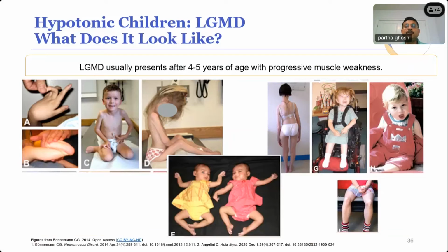These are some of the classic pictures. On the left, you are seeing some features of hypermobility of the joints, which can be seen in a group of disorders, classically congenital muscular dystrophies associated with collagen 6 mutations. Then on the right side you have a pattern of weakness with a limb girdle type of phenotype. As you can see in the child, in the legs on the extreme right lower corner, you could appreciate significant calf hypertrophy. This highlights the point that calf hypertrophy is present in other muscular dystrophies, and it does not have to be only Duchenne muscular dystrophy.